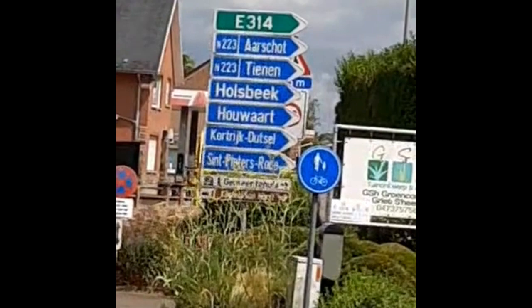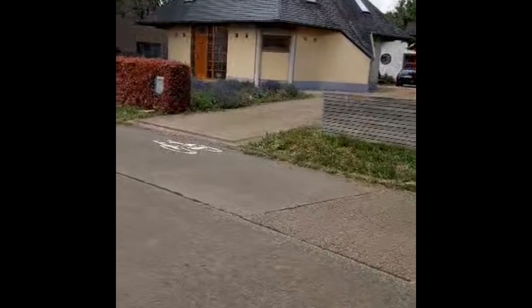Can you read the sign? This is Uncle Benny's house. Frank's Uncle Benny. And that is his Uncle Johan's house.